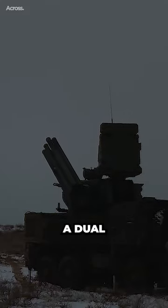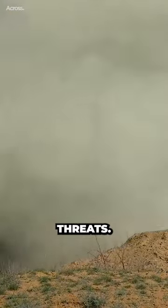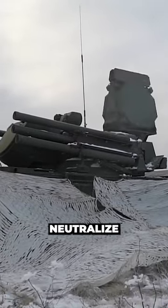The Pantsir utilizes a dual radar system. The first is a search radar, which scans the sky for potential threats. Once a threat is detected, the tracking radar locks onto it, guiding the weapon system to neutralize the threat.